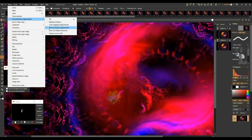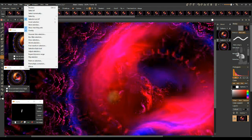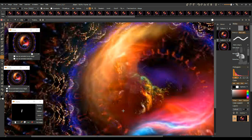And now we can probably go to the earlier of the fill removal options, like color adapting replacement or Poisson feature removal. Let's see that one. I haven't seen that one yet. Yeah. Okay, so let's do something like this and clear the selection. And there you go. All right.